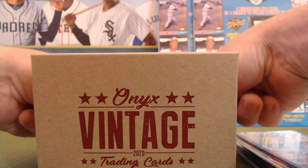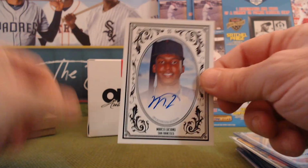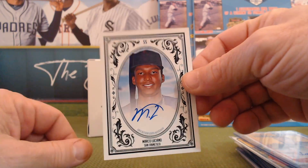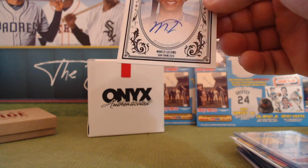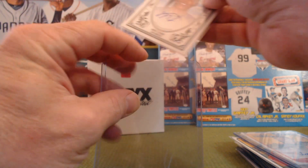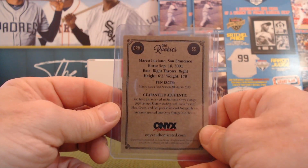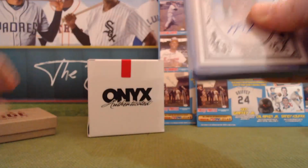And our final auto from these is, oh wow, I think these are a little bit rarer. That one's another going out to Anthony. Good move on those Giants. There's another Marco Luciano. Woo! Very nice. They didn't vary these a whole ton, unfortunately, but there are some good signatures come out of these boxes. It's kind of surprising. Very few bad ones have come out of these. Very cool. All right, guys. So that is another stack of stuff down.